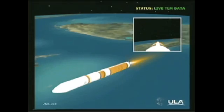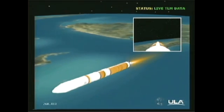And we have MECO. Main engines have cut off in the port and starboard, standing by for SEP. And we have separation. Good separation on the port and starboard boosters. The core booster is now throttling up to full power. Good full power mode in the core booster. We'll be in this mode for about another minute and a half until the end of first stage flight. 4 minutes, 30 seconds in. Still looking good.